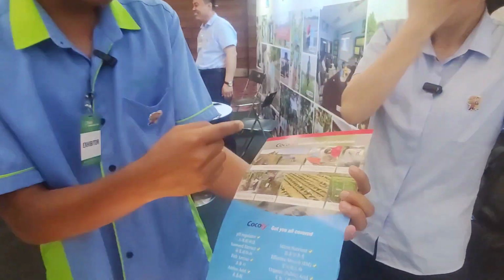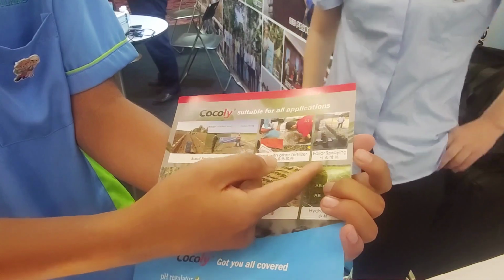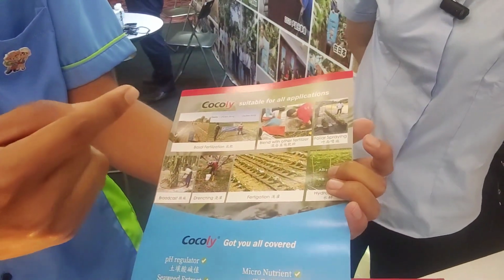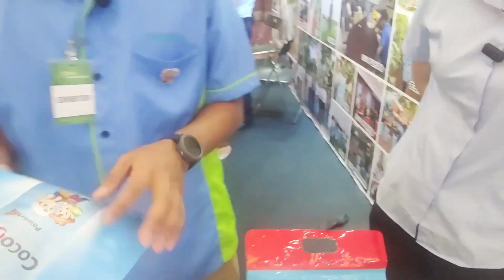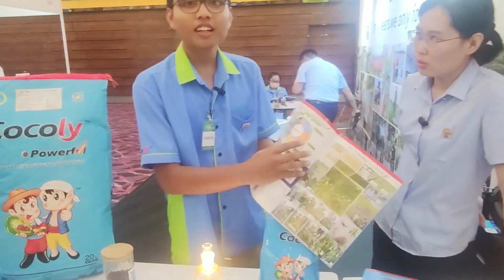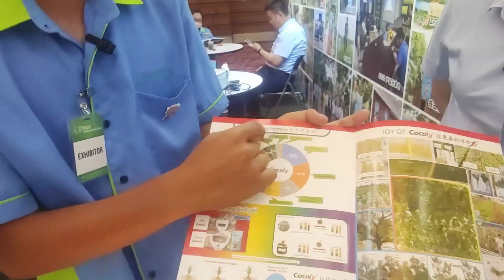It can be used as a basal fertilization, and you can also use it as a foliar spray, for fertigation, and for hydroponics as well. And it contains NPK and other organic substances.